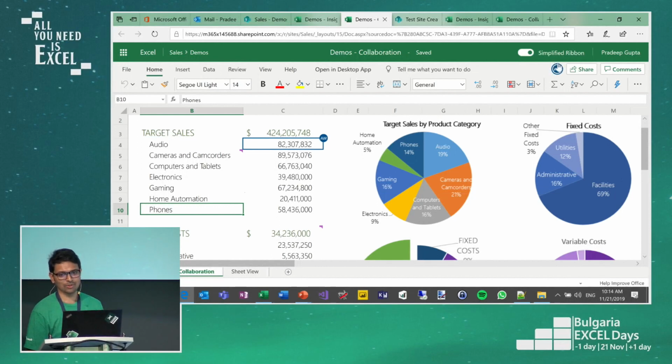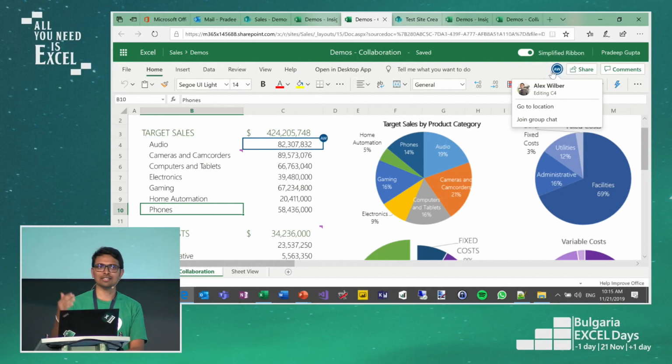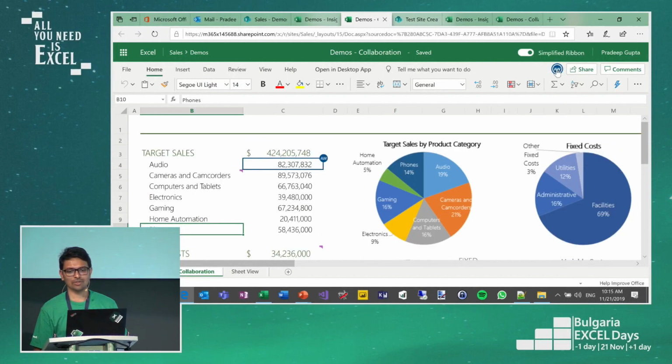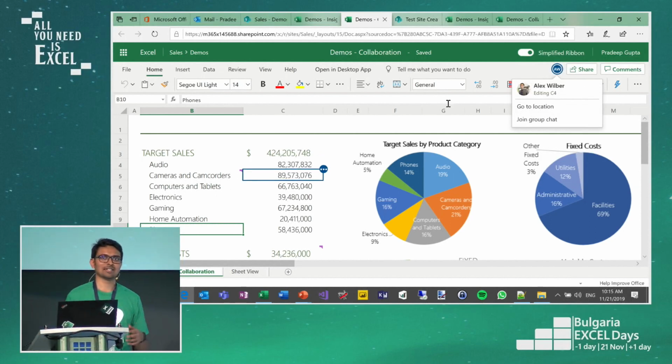So you can go to the collab corner. This is what is called the collab corner. And you can see all the different people who are currently also in this workbook. So you can go to the location of Alex, or you can also join a group chat with the other participants that are currently in this workbook.